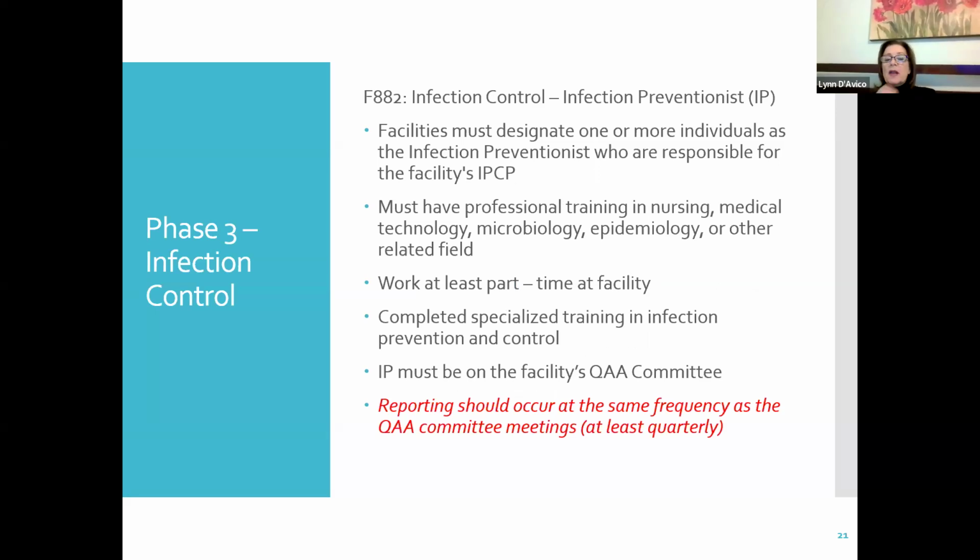Now, infection control: the facilities must designate one or more individuals as the infection preventionist. They must have training in nursing, medical technology, epidemiology, microbiology. They must work at least part-time in your facility. They have to have completed specialized training in infection prevention and control. Again, on the CMS website, it tells you how many hours. It actually has a training program for you.